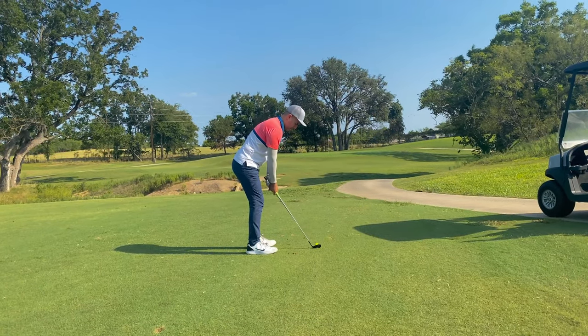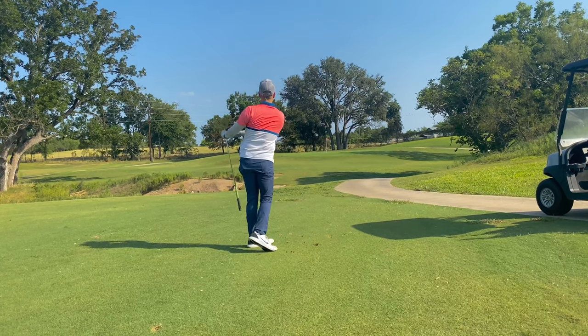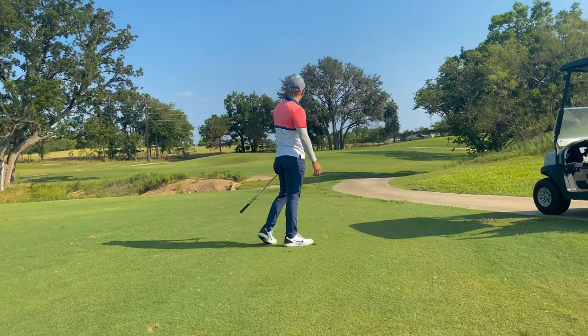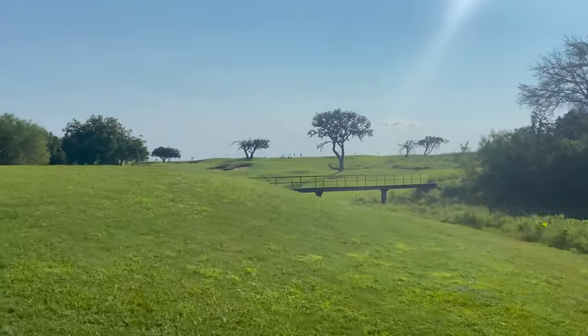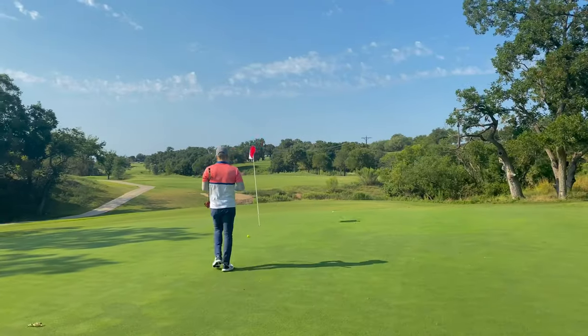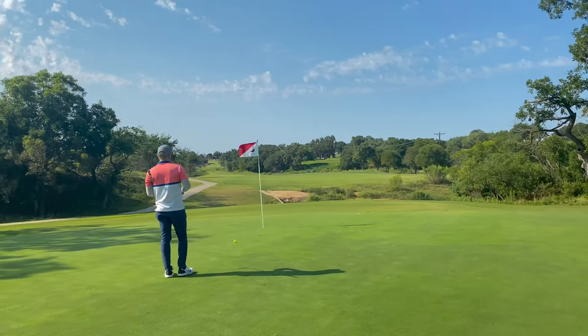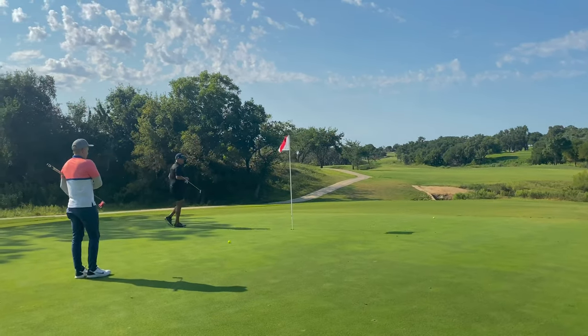Really happy with this approach shot that I hit here with my 60 degree. I've brought in a few new wedges, a 60, a 56, and a 52 into my game, and been really dialing in the under 100 yards game, and really seeing that pay off over the last few months as I started to feel a lot more confident with those random shots under 100 yards.